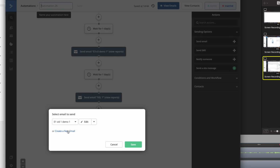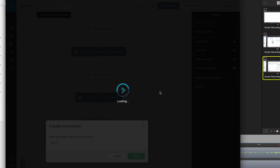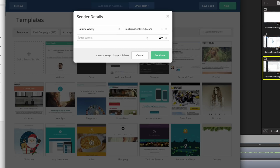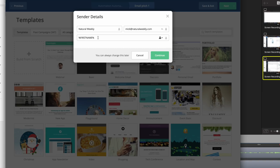So, create new email, and email name. This is not going to be visible, so just for simplicity, let's call it pitch 1. Create. And again, we use the basic design and add some personalization. I like to use the first name. So first name, we want to use curiosity in the headline, in the subject title again, don't we?